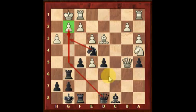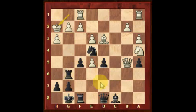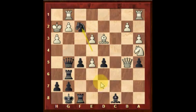King h1? King h1 or king h2? Right, let's try king h1. I think just queen g5. If you play rook g1, you lose f2. Knight takes f2, and I'm threatening mate. End of game. Yeah? I don't believe it. Looks like a vicious attack. That looks like an absolute vicious attack.